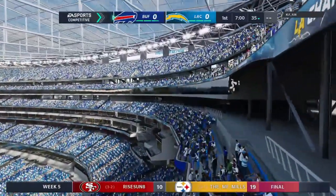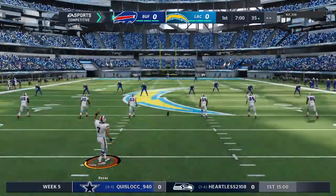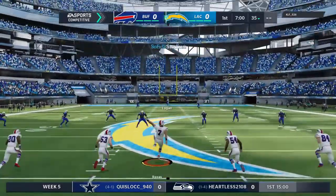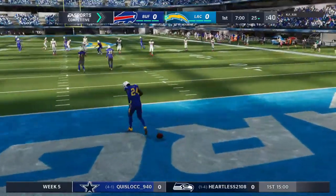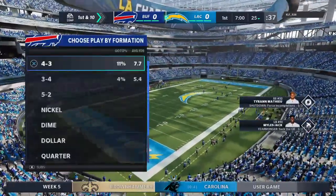Today, we're set for a good AFC matchup between the Buffalo Bills and the Los Angeles Chargers. The first quarter of the season already in the rearview mirror, and off we go in Week 5 on EA Sports. Fields it in the middle of the end zone, and this will go as a touchback, and they will begin things at the 25.